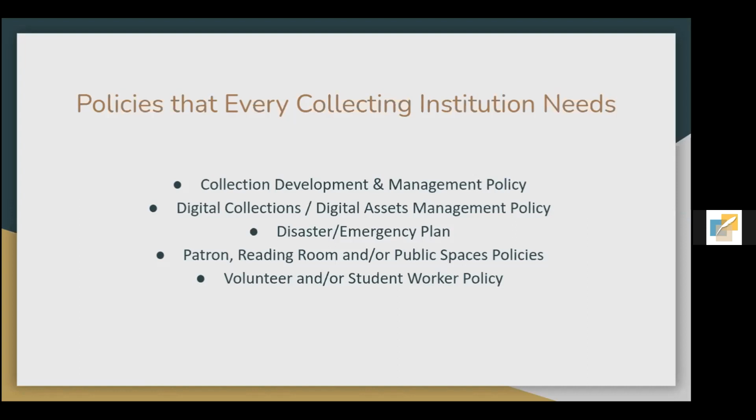Finally, if you're working with volunteers or student workers, you should absolutely have a policy to help set expectations for them. These can also serve to help establish workflows and guidelines for projects and help manage staffing, like who do they report to? How can you determine when their project is done? That sort of stuff.